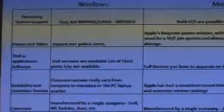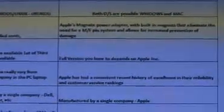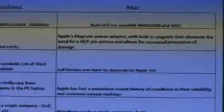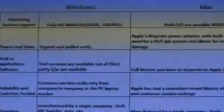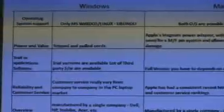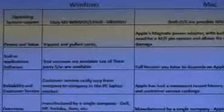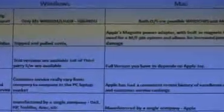Power and value. Apple's magnetic power adapter has a built-in magnet that eliminates the need for a pin system and also reduces the chance of damage. Trial application software: for Windows, trial applications are available and lots of third-party software is available, but for Mac it's the full version only. Reliability and customer service.